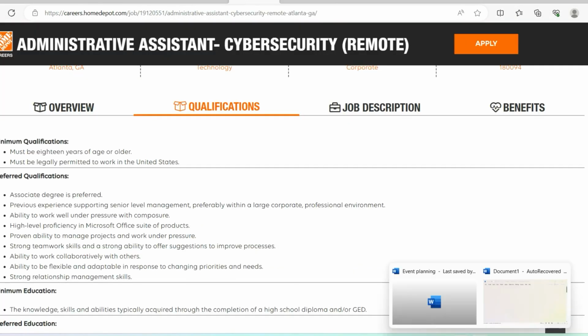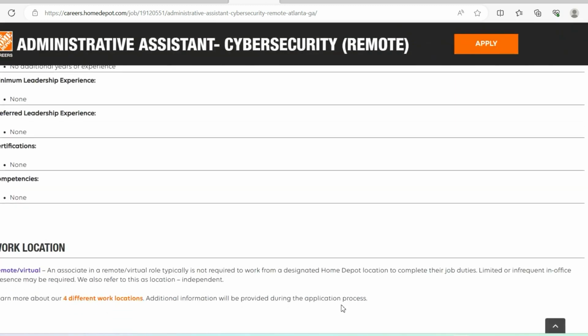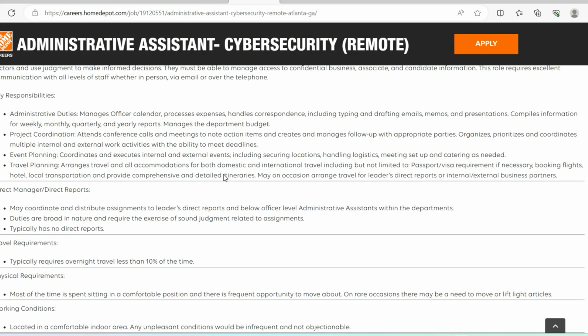The next opportunity is with Home Depot. So Home Depot is looking for an administrative assistant for cybersecurity. So this individual is going to focus primarily on managing different calendars, ensuring that budgets do make sense or do match from system to system and so forth. So making sure that things are working as they should, deadline as well as multiple opportunities are available with this. You get to do a lot of reporting as well, which is essential and can be very helpful and unique. So with this opportunity, they are expecting event planning, travel planning, project coordination and so forth.